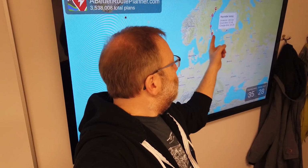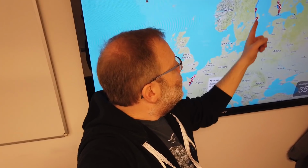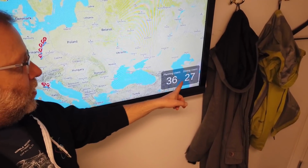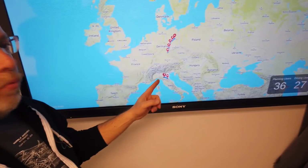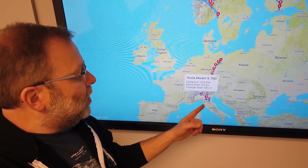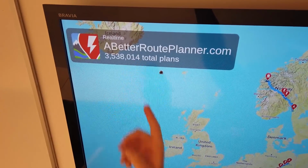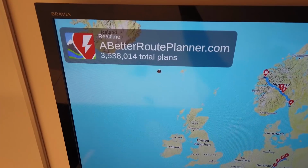All right, so I'm at the betterrouteplanner.com offices, and what's cool is behind me, if you check this out, we're seeing in real time the different routes that are being planned all across Europe. So like, here's one in Finland, here's one in Sweden, and it's showing that right now there are 36 planning users, there's 27 driving users, and these are real time, like these are real plans that are being planned as we speak. So this is on a Tuesday morning. If you look over here in this corner, we see that there's 3.5 million plans that have already been planned on A Better Route Planner. Isn't that cool?